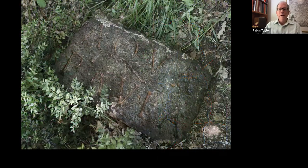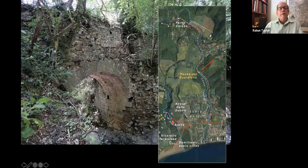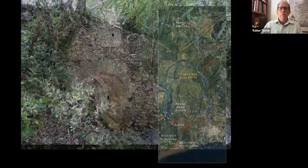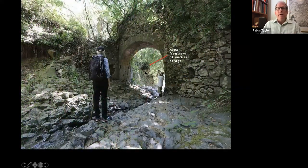Oh, I forgot about this. Yeah, the last time we were there, we just happened to turn this up when we were poking around in the woods. This is almost certainly one of the inscriptions that went on this bridge, probably this patch right here. This is a later patch in the masonry. So somebody just took it off and threw it in the woods. And we found it. Here's the weird thing though, the ruins of an ancient bridge right next to it.